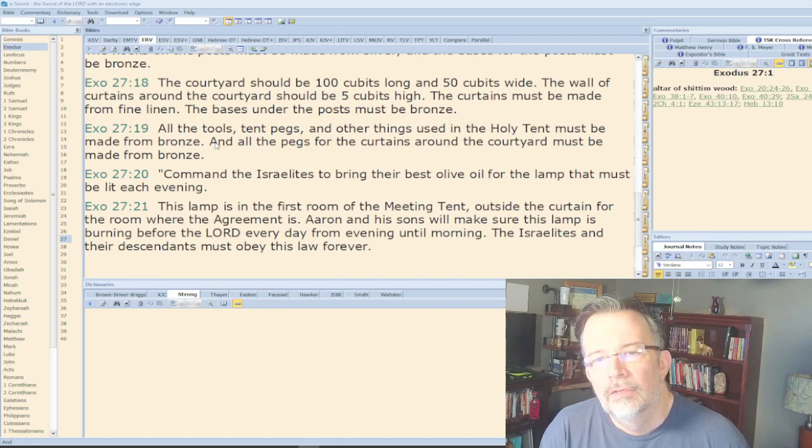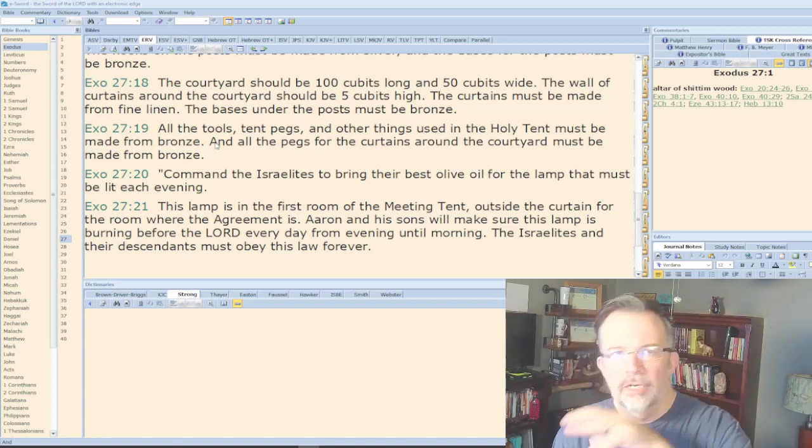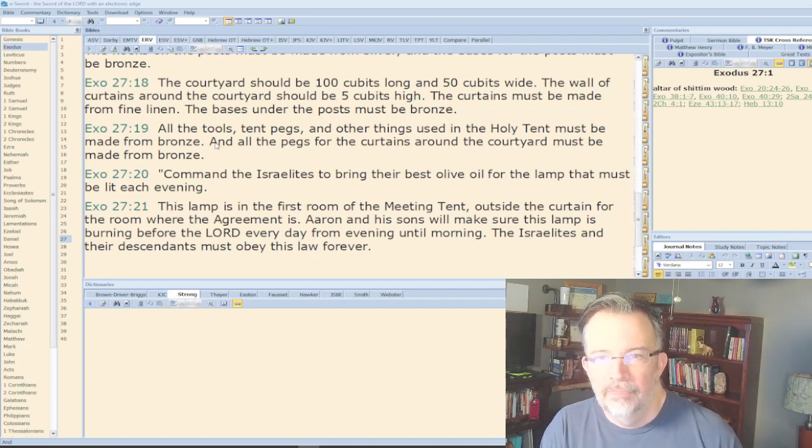Okay. Verse 20, command the Israelites to bring their best olive oil for the lamp that must be lit each evening. I find this slightly out of place, right? This seems like it should go in a different chapter, perhaps in a section talking about procedures or how to run the daily business. He's inserting it here at the end of the description of how to create the courtyard. Command the Israelites, bring their best olive oil.